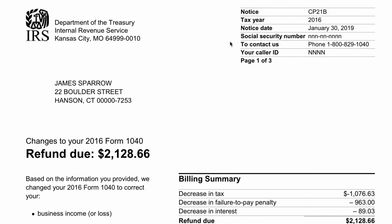There are two things I usually point out to people. We're going to take a look at the top right hand corner. You'll see the notice number CP21B, the tax year, in this case 2016, and the notice date, January 30th of 2019.